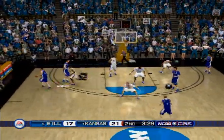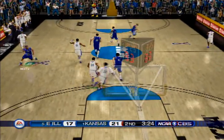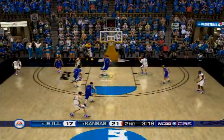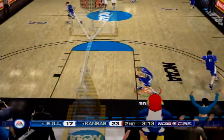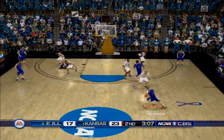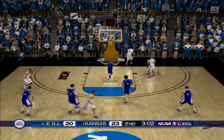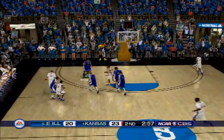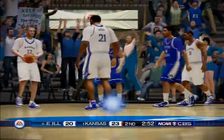Top of the key. Stolen ball. Watts handles the feed. Jump shot. Top of the circle. And he buries the three. We're at the 3 minute mark. It's a call for the foul.